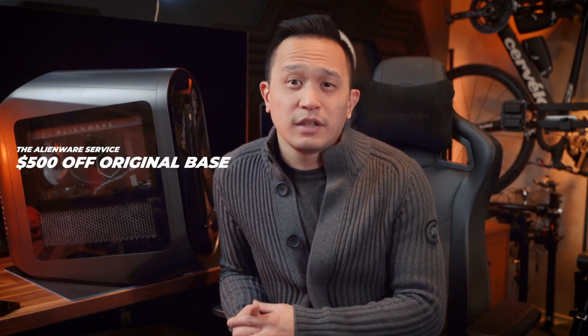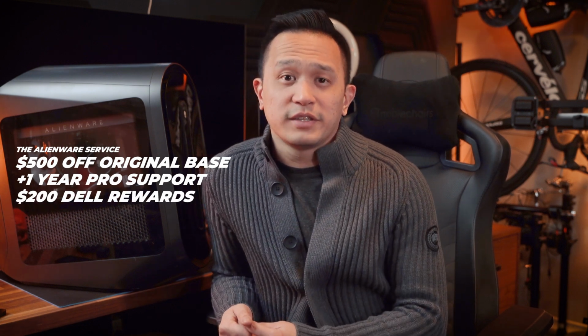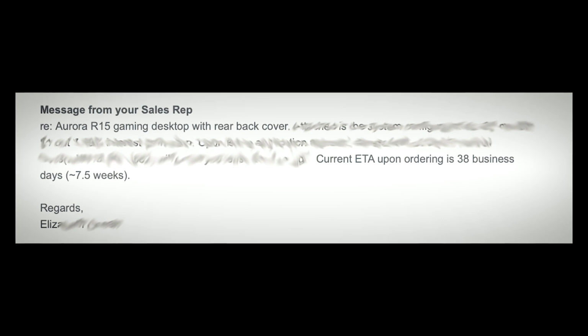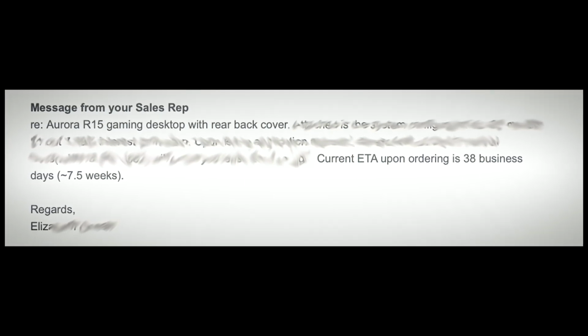With my most recent Aurora R15 purchase, they were able to shave off around 500 Canadian dollars off the already discounted introductory price. I was able to also get an extra year of warranty, and they also gave me a Dell Rewards gift card worth $200 for anything they have in their store since I bought this pricey thing. My Dell rep then warned me that it may take up to 38 business days before it gets shipped, which was unfortunate, but I received the R15 2 weeks later after I placed my order.